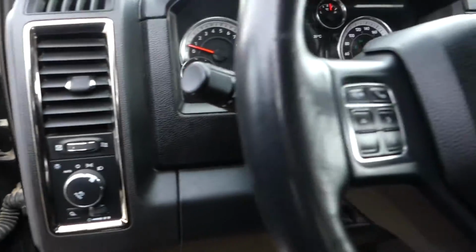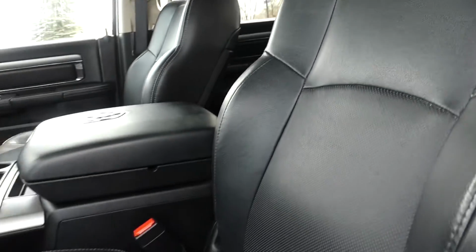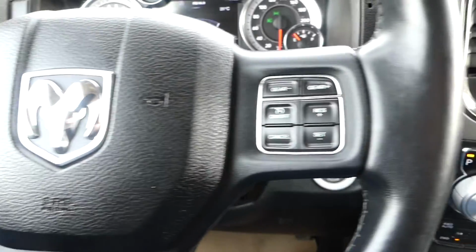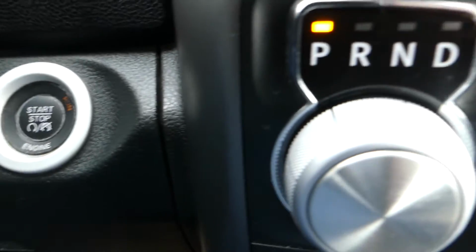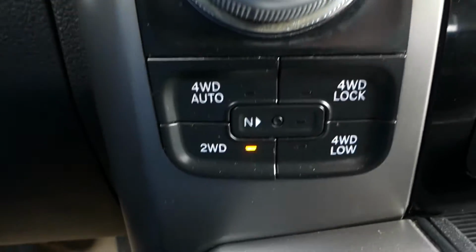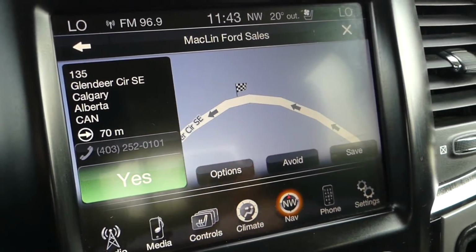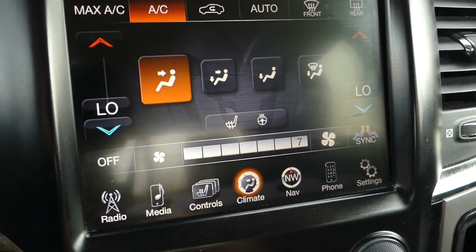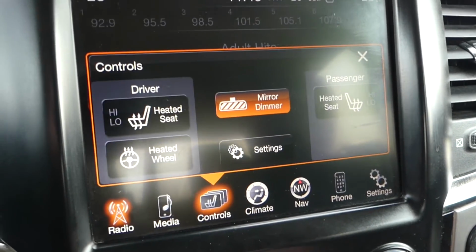Some of the more notable features of this Dodge Ram 1500 include heated, ventilated, and power adjustable front leather seats, Bluetooth, cruise control, push button ignition, a rotary gear selector, remote passive entry, remote start, this touch display screen for your navigation, climate, and radio controls, as well as various vehicle settings.